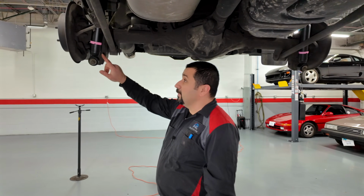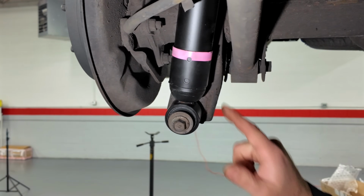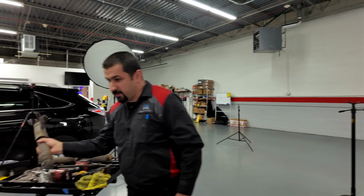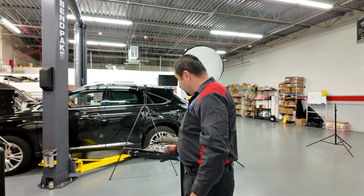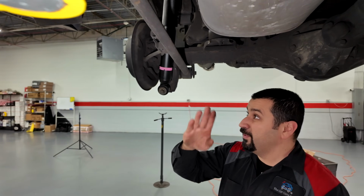So guys, we're all done with the shocks, but I want to show you one thing. You see this little shield? It's a little bit hard to see it on the new one, but I'll show you on the old one here. See this shield that is all coming apart? You will see it on a lot of Toyota shocks and Lexus shocks. This always faces the front of the car.